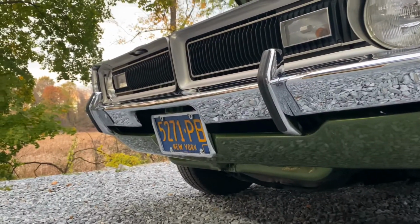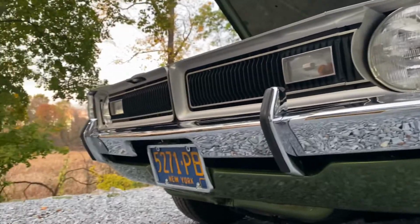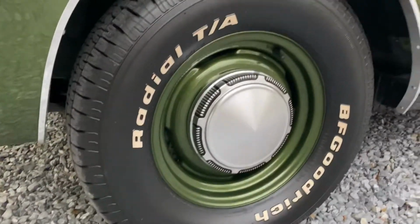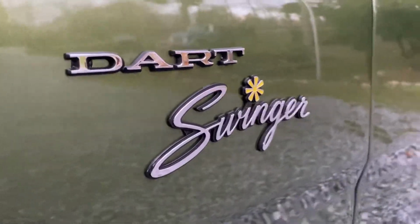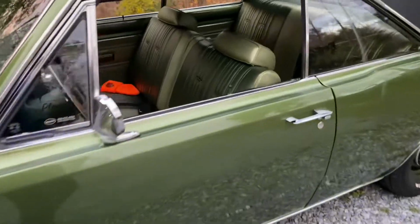Chrome is refinished. That's the original grill in the center there. The end pieces are new around the headlights. Original wheels. We just put the small hubcaps on it. Green on green interior.